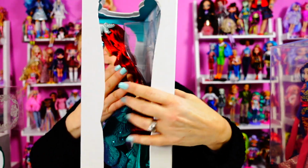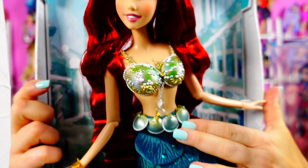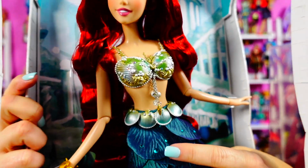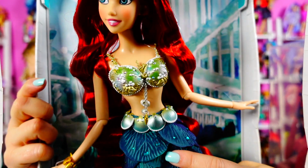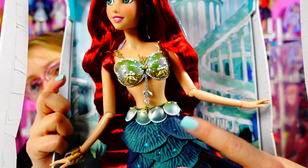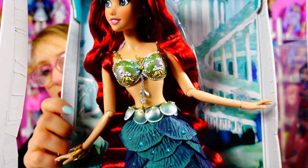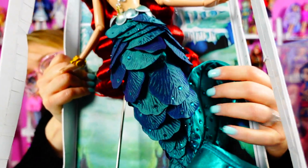Oops, stay there, girl. Stay. Look at this. The top, the bodice, or the bikini top, or whatever you want to call that. Look at that detail. And then the fins, this fabric, fins, they're scales. It looks absolutely amazing.